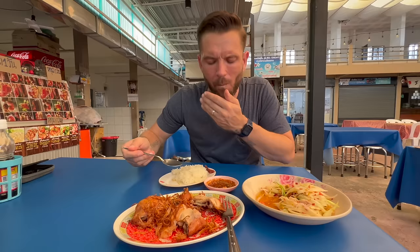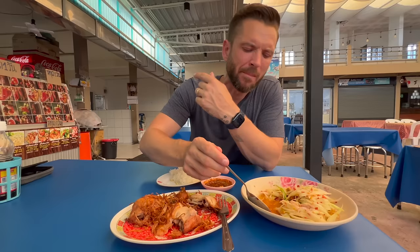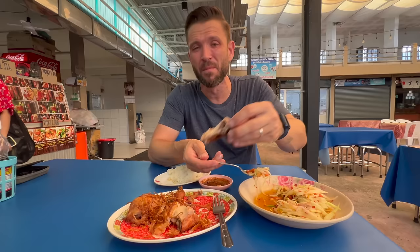And it's not too sweet, but I think that's because she knows I don't like it too sweet. Crunchy, salty, just again, the perfect accompaniment. The freshness that this fried chicken needs.